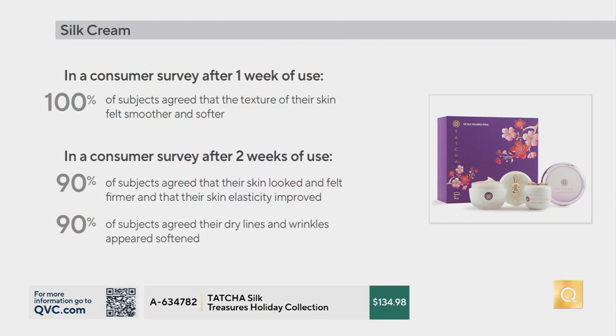But now these are the consumer surveys. Yeah, so this is just on the moisturizer alone, on the Silk Cream, which I absolutely love. Every person agreeing that after 1 week of use, the texture of their skin felt smoother and softer. So we look at the geisha women, they found something amazing in the Silk. After 2 weeks of use, 90% of our users are agreeing that their skin looked and felt firmer, okay? That their skin elasticity improved, and that their dry lines and wrinkles appeared softened.